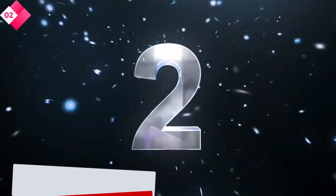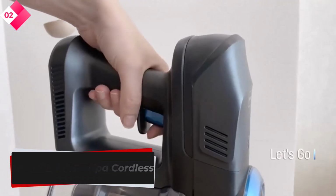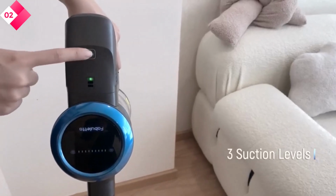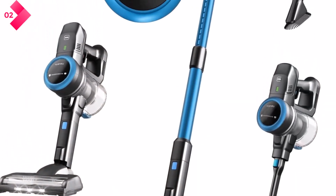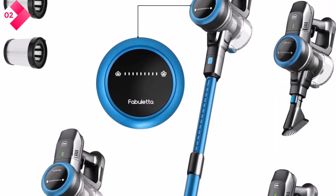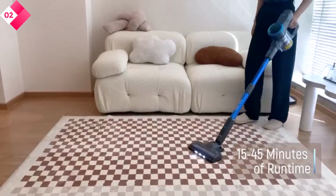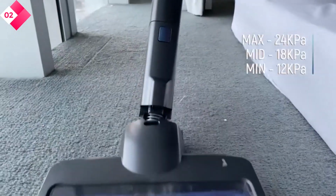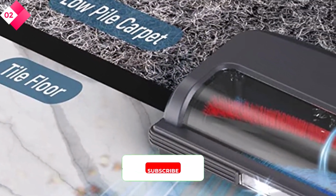Number 2. Fabuleta 24-kPa Cordless Vacuum Cleaner. If you're searching for a versatile and powerful cordless vacuum cleaner, the Fabuleta 24-kPa Cordless Vacuum Cleaner is an excellent choice. This 6-in-1 lightweight stick vacuum offers a range of features that make cleaning a breeze. With a powerful 250W brushless motor, this vacuum provides exceptional suction, effectively picking up pet hair, dust, and debris from a variety of surfaces, including carpets and hard floors.